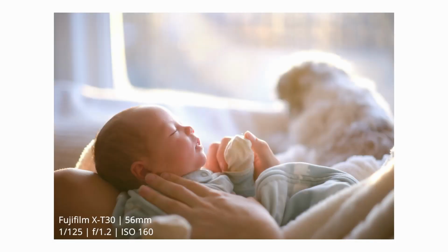Candid shots like this are so simple. There's no posing, there's no adjusting your subject. Just try shooting from different angles. Baby will nail the expression, and the light will elevate your photo from nice to very nice.